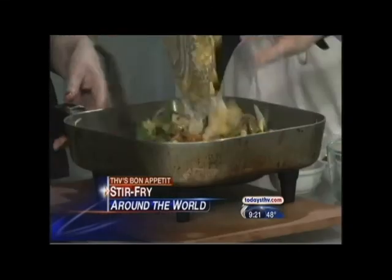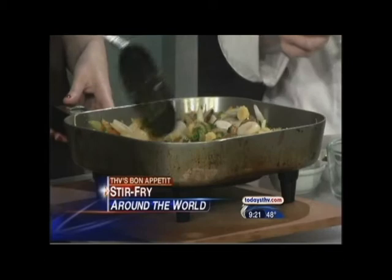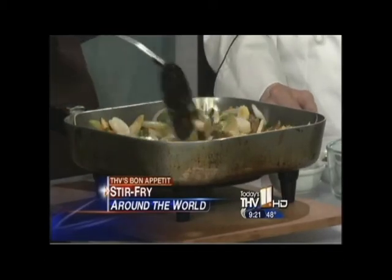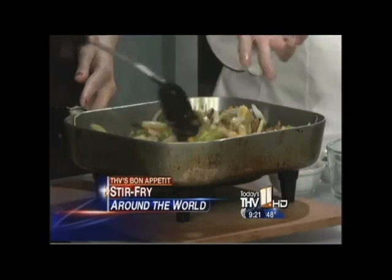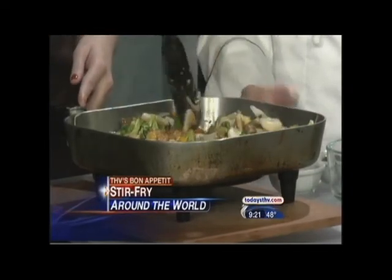Kids love this. I've done this with teenagers. They love to cook it. It's pretty simple too. Besides the prep work with the whole vegetables, we just made a meal in 4 minutes. Nothing was pre-cooked or anything. The only thing I pre-cooked was the rice.